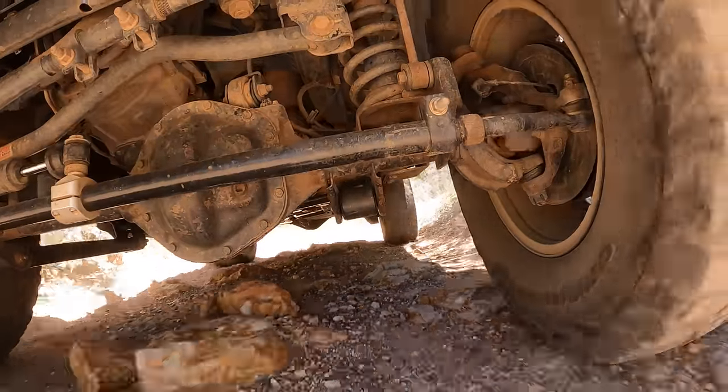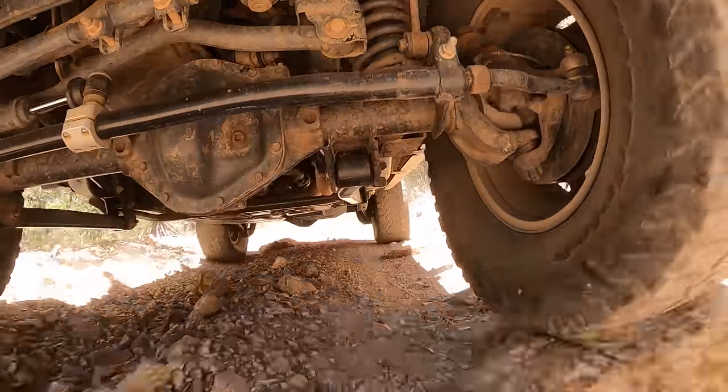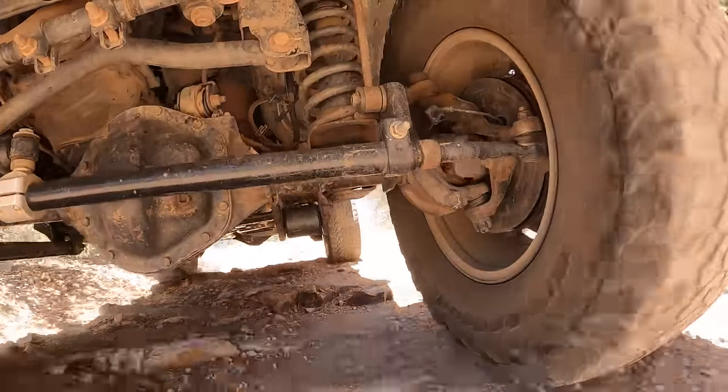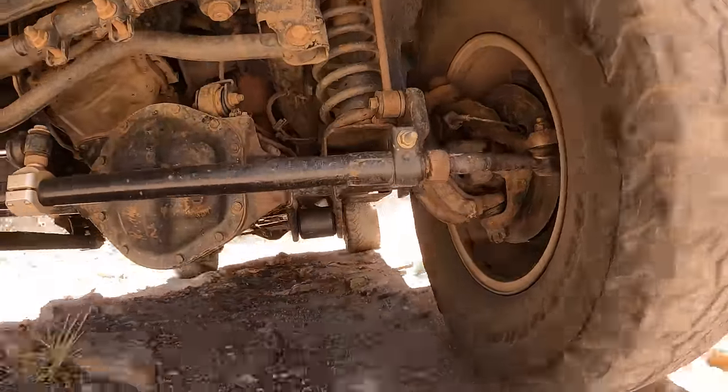Sounds like the driver's side front. It clicks and pops when it's under load, and I've had it serviced multiple times. It's not the usual suspects, whatever it is.